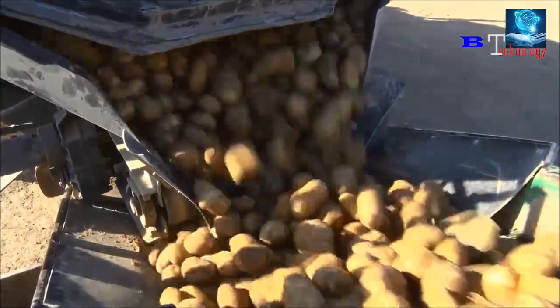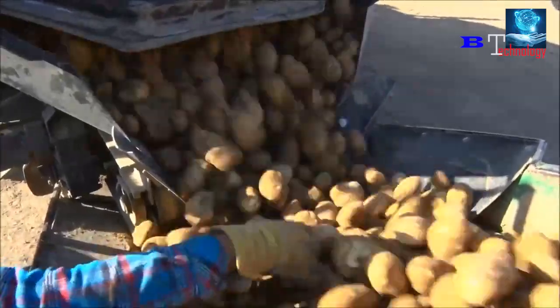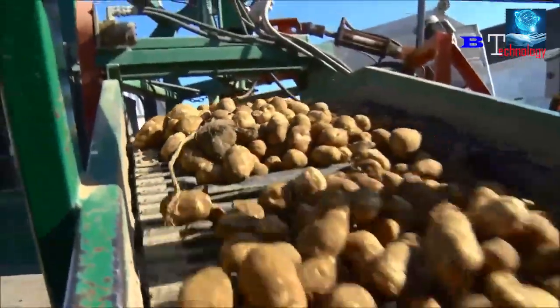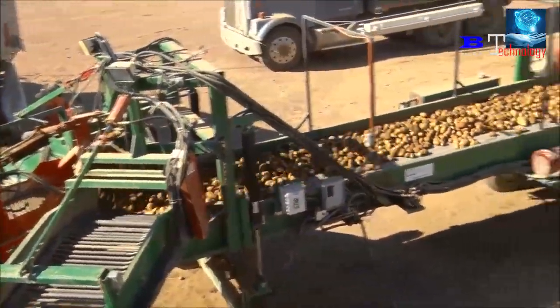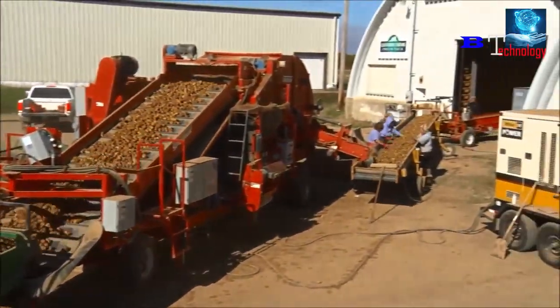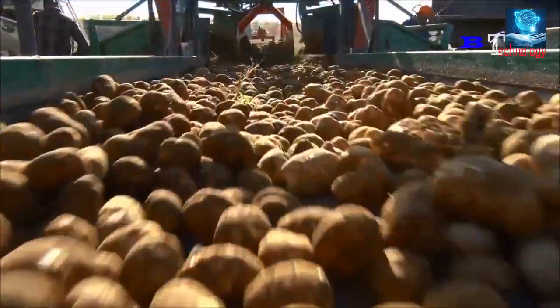After harvest, the potatoes are transported to the warehouse equipped with advanced storage systems. Here, they undergo a meticulous sorting process, from removing those that do not meet quality standards to grouping them by size, ensuring that every potato meets the highest standards.